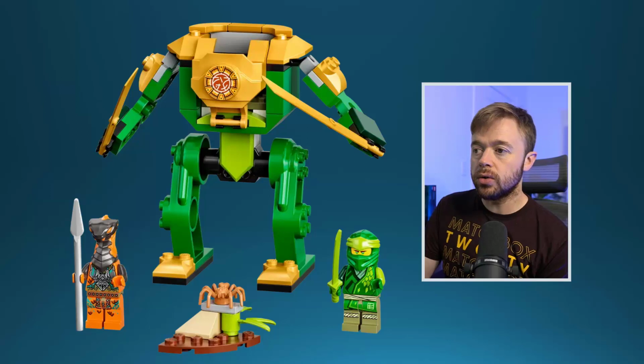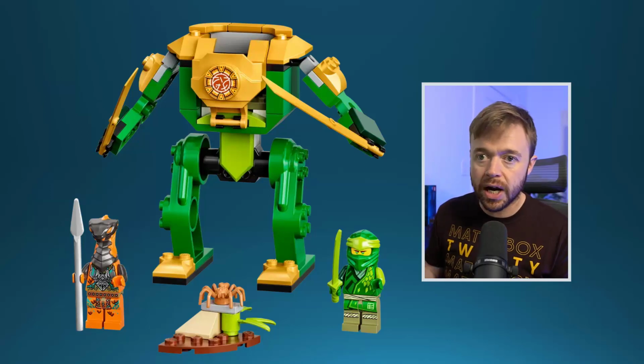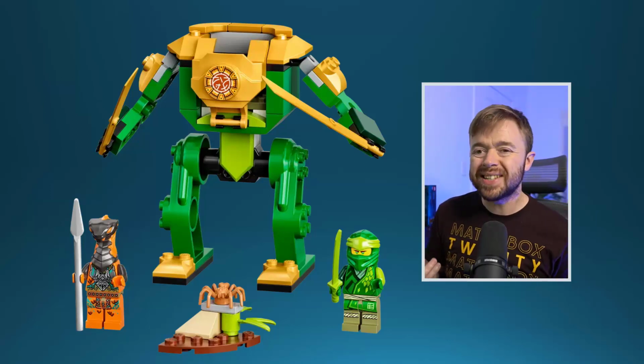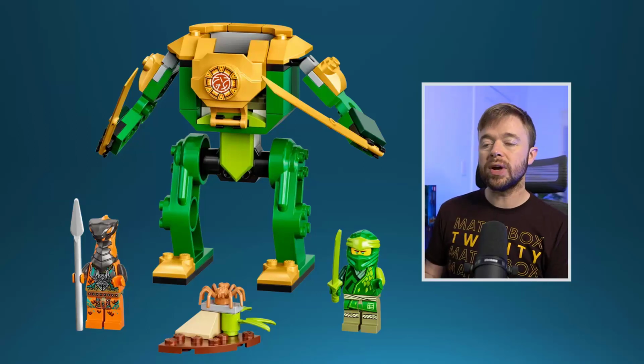Now, in general, again, I love mech sets, and this is just a typical old mech set. It is based on the Lloyd character, of course, one of the very, very popular characters in this series. And the build is quite simple here. Again, it's just 57 pieces, so there's nothing really crazy going on here. We do get the little spider piece and different things, but in general, is this a great investment set?